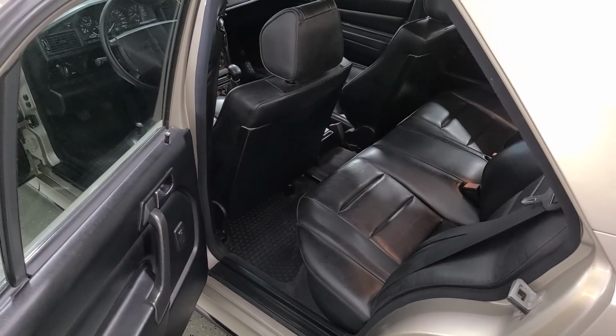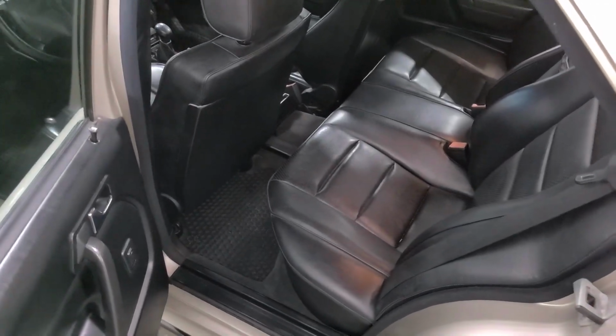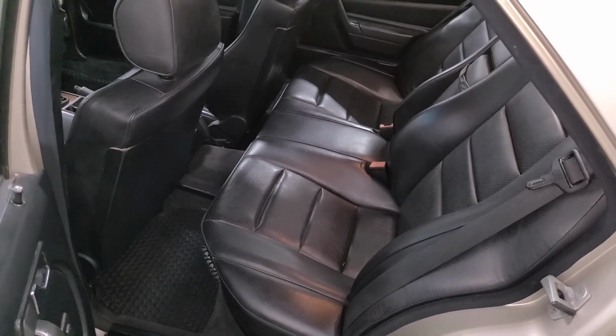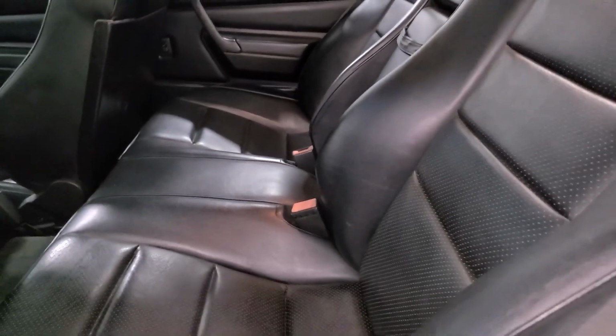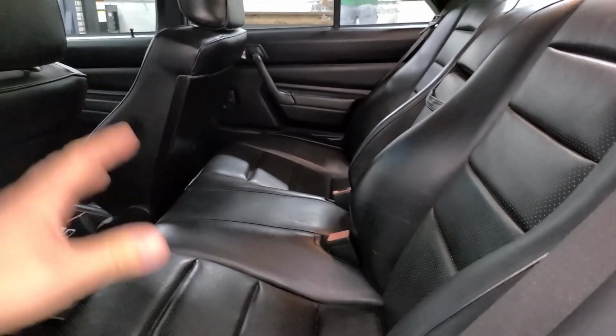All right, so I've got to show you a little bit of this practically mint condition interior, and I think the back seat is one of the coolest parts of this car. This is only a 4-seater, like my CL65, and there's just about as much bolstering in the rear seats as there is in the front. Look at this. So you do get a little armrest here, but these seats are in excellent condition. They feel so nice too. You kind of feel like you're sitting in the front seat in the back seat.